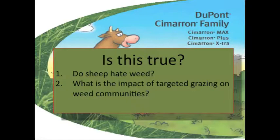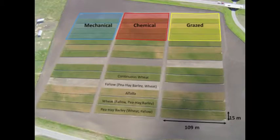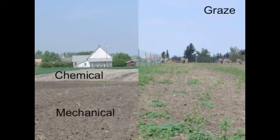Again, we're putting in a management practice, so there are going to be some consequences of that. And we assess that at the community level. So we have this experimental site. Again, we have three reps. I think it's 45 plots, relatively large in size. And we are managing the fallow phase either mechanically, by grazing, or with chemicals. We are finishing this study now, but we have a continuous wheat phase and alfalfa phase, so kind of a perennial crop or a continuous annual crop. And then we have a diversified rotation of pea, hay, barley, and wheat.